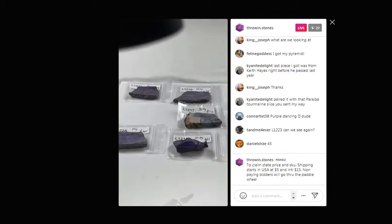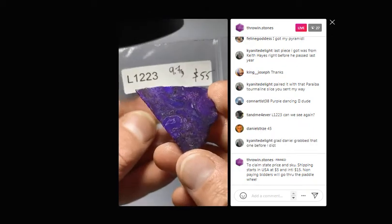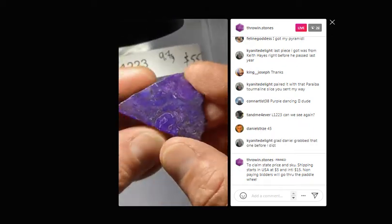Thanks for supporting us. All right, so where were we here? T and me, here's your 1223. Let me zoom in.